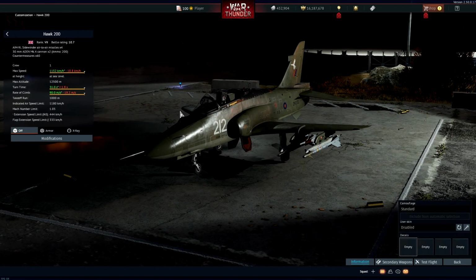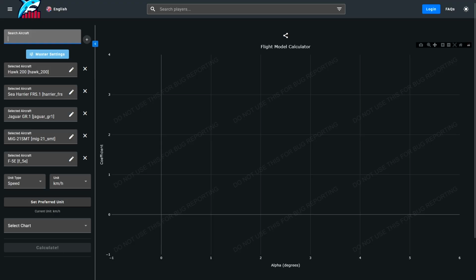So let's take a look at the performance of this thing and wrap up the day. Wait for new updates on the dev server, okay? Tomorrow, obviously, right? So yeah, let's get going. So here we have it, right?